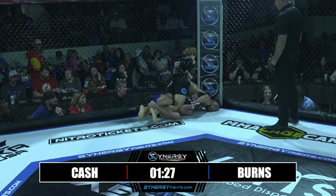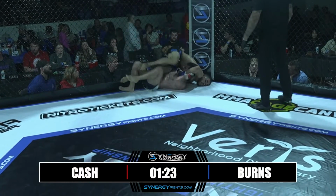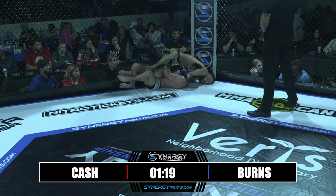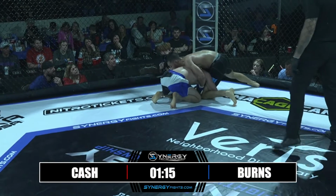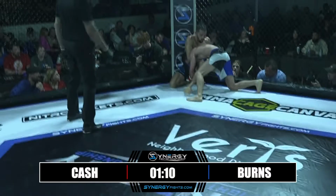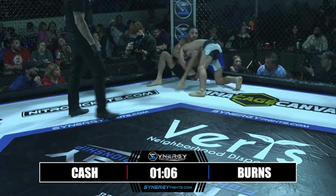You see, like we said, Justin, Dave Rickles imploring his fighter and telling him, you have to finish this fight in order to win here. And he's working for what looks like a guillotine right now if he can, but Cash is doing a good job fighting the legs. And Cash has a leg of Burns and puts him against his butt.